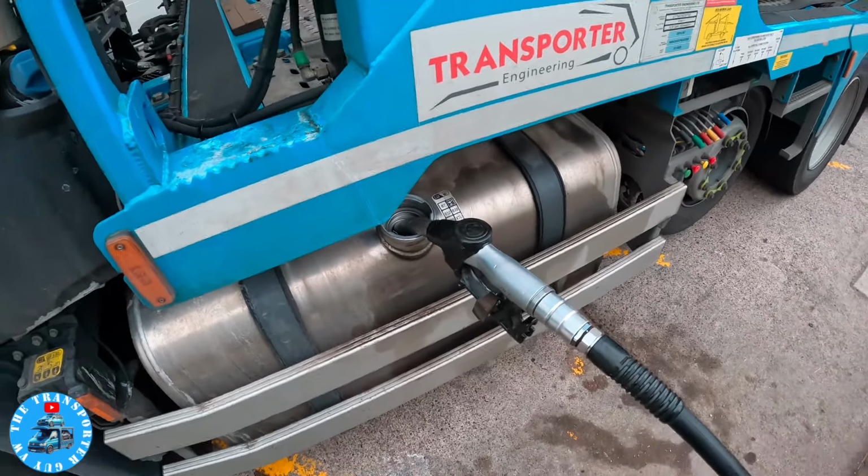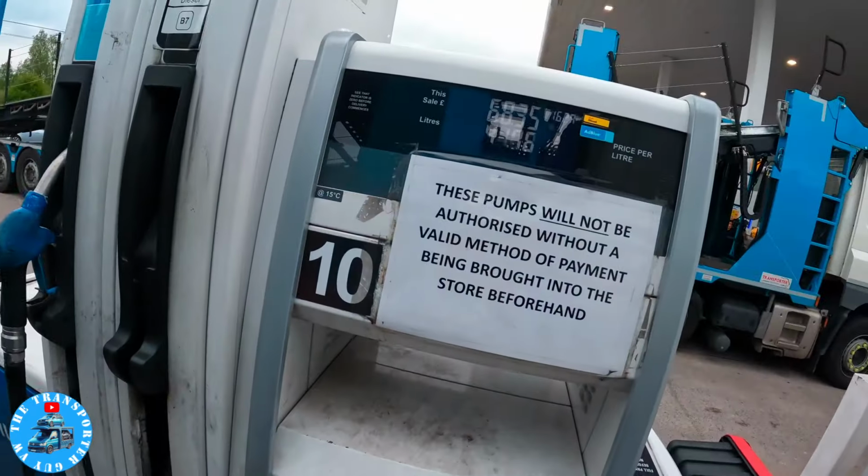Time for a bit of go-go juice. Good morning on day two. I just woke up actually. We managed to get down to Brackley last night, got parked up. So we are 11 miles away from Upper Heyford.